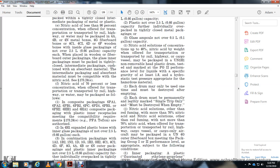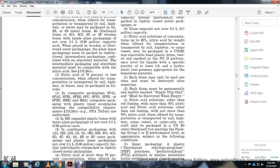1H1 expanded plastic bottle with inner glass packaging not over 2.5 liters each, in combination packaging with 1A2, 1B2, 1N2, 1D, 1G, 1H2, 3H2, 4C1, 4C2, 4D, 4H, 4G, 4A, 4B, 4N outer packaging. Plastic inner packaging not over 2.5 liters capacity, individually overpacked in tightly enclosed metal packaging.